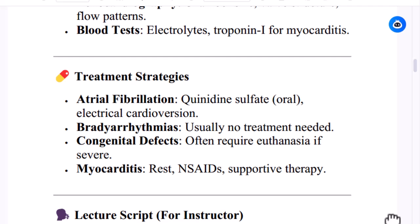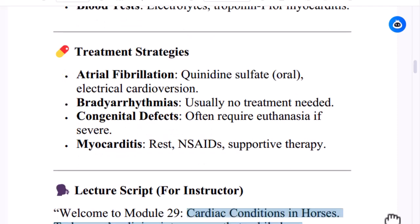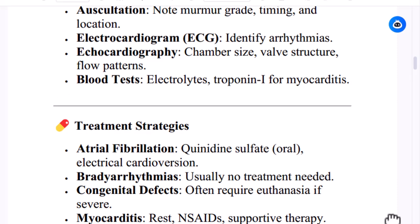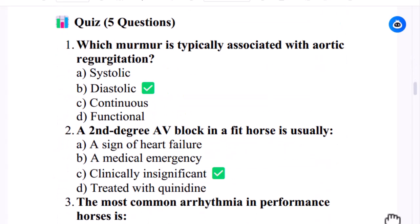Treatment strategy: atrial fibrillation, quinidine sulfate orally or electrical cardioversion. Bradyarrhythmias usually need no treatment. Congenital defects often require euthanasia if severe. Myocarditis: rest and non-steroidal anti-inflammatory supportive therapy.